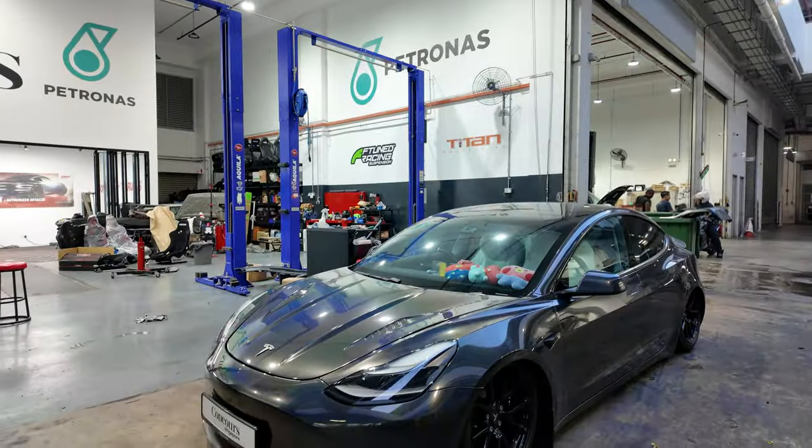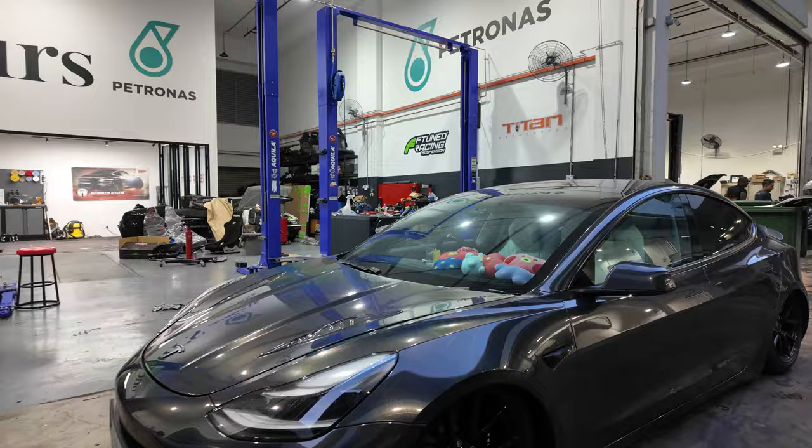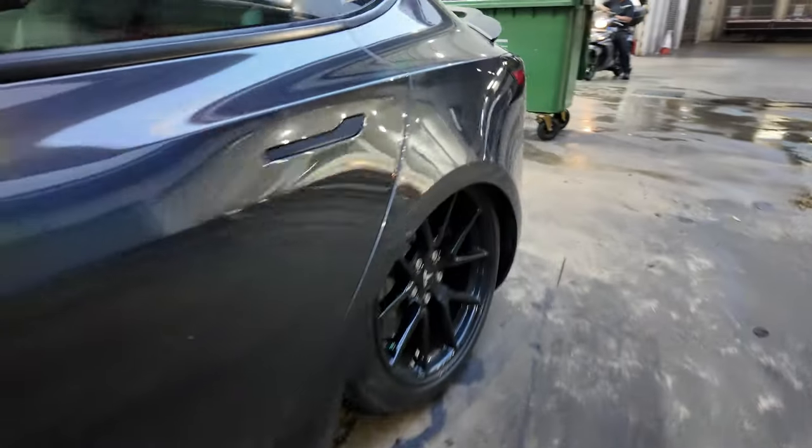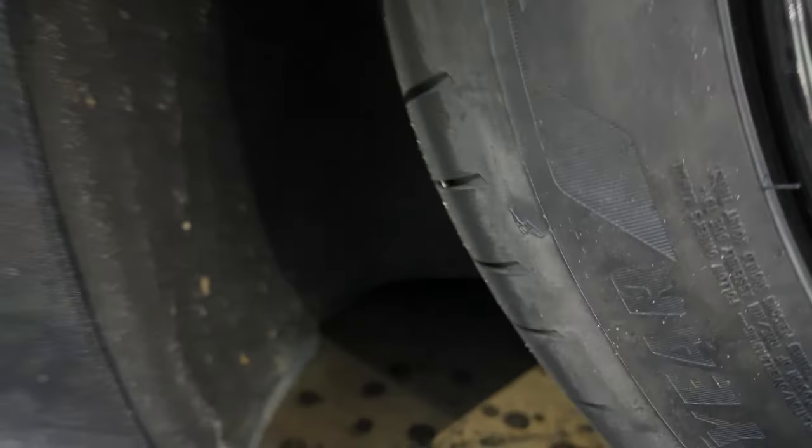It's my 8th car here in Singapore. I've been doing cars so much. See? It's actually folding the mud guard. So low, it's gonna scrape. It's scraping, actually. Let's go!